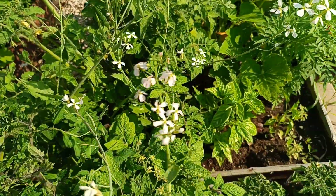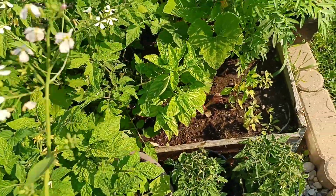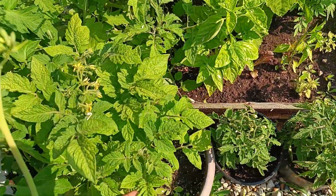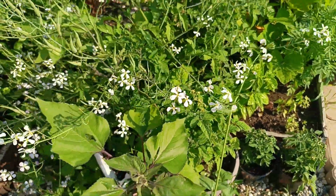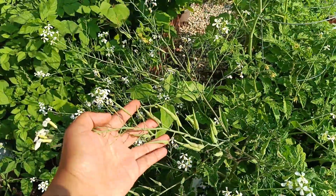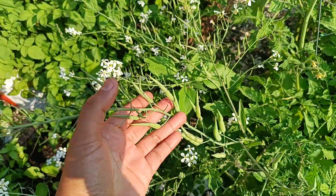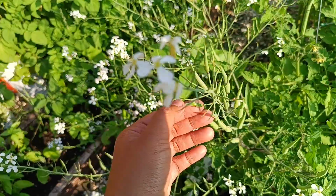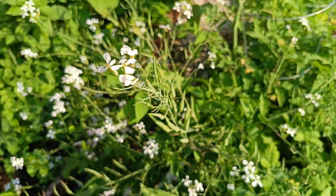So this is Sleeping Beauty. I'm not sure about these ones, but these are micros. And then Sleeping Beauty is a dwarf beefsteak. So that's that. Then these are, if you see these in your garden, these are fruits of radish, and they taste good. They taste like radish.